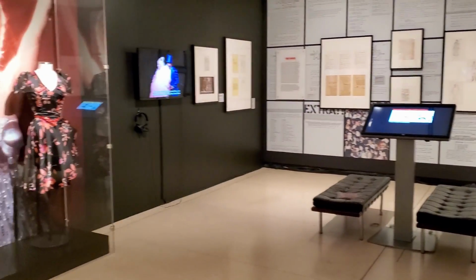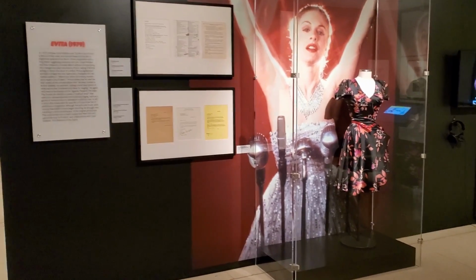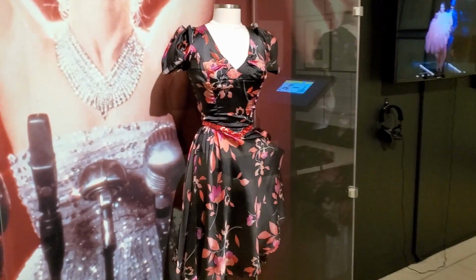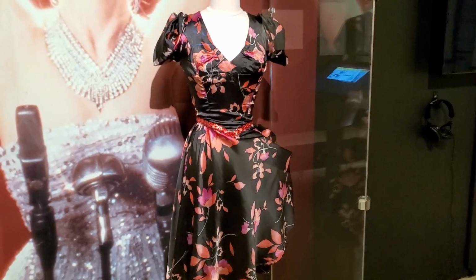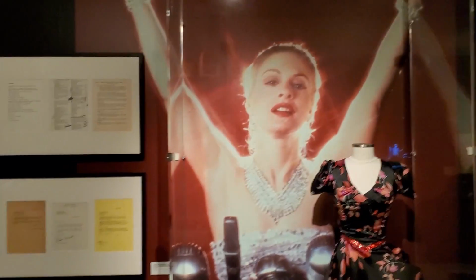This room is dedicated to the shows of the 80s and the late 70s. There's Evita. Patti LuPone's dress. This is actually from the Australian production, but it's more or less the same dress that she wore on Broadway. It's a slightly different pattern, but it's basically the same dress.